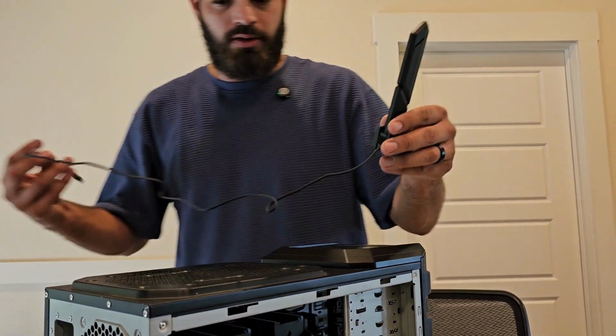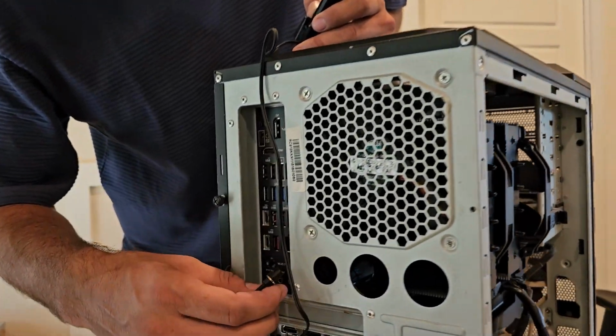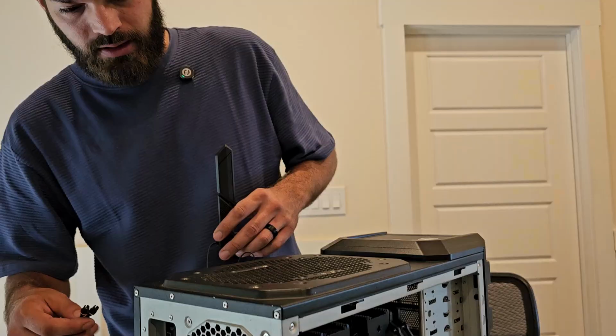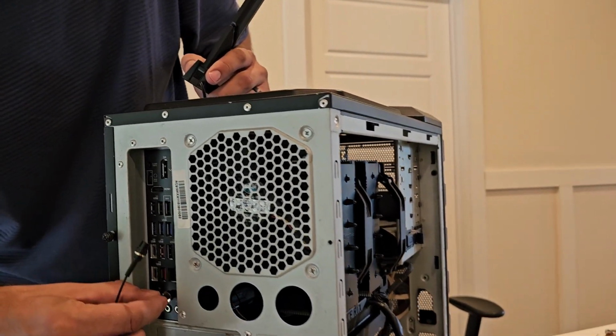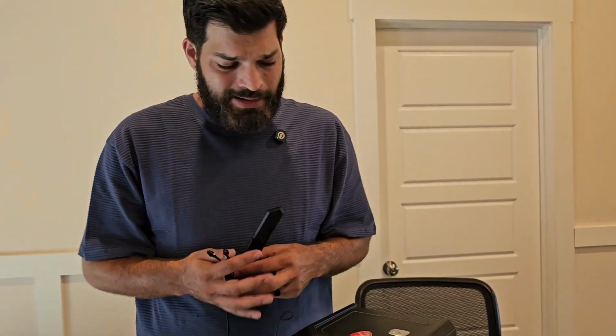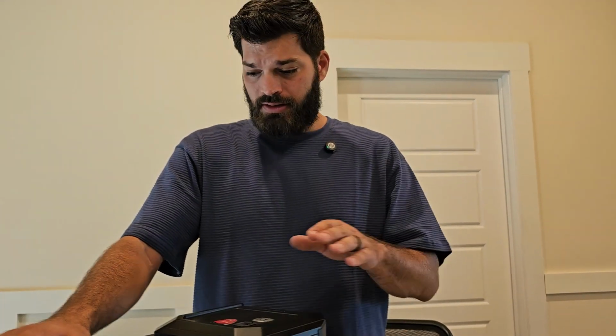But the antenna it comes with is pretty cool, because usually it's a mini coax, and you got to screw these on, and it's kind of a pain in the butt. See actually where I want it. These are cool. You literally just push them on and they pop on. So it's not really any reason to spend any extra money on the board, but it is a handy little feature. So I'll go get this in place, and cross your fingers for me.